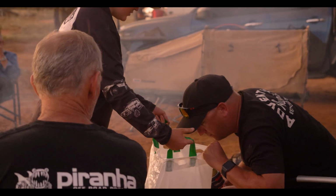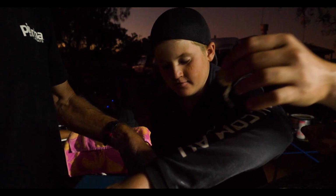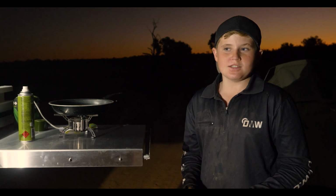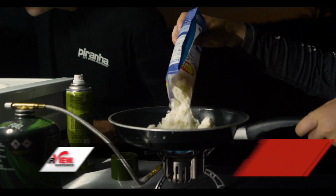Oh, wowee. That was tuna. How's that big one? That's a monster. Give them a whirl. We're using pre-cooked white rice. It's easier because we're camping and because I don't know how to cook normal rice.